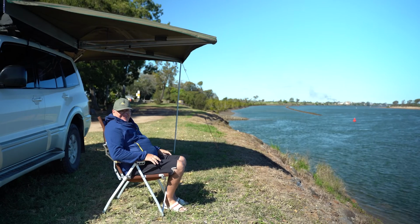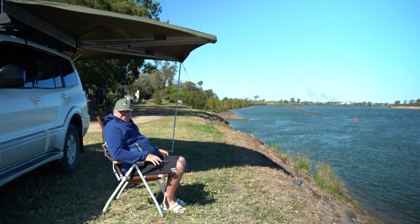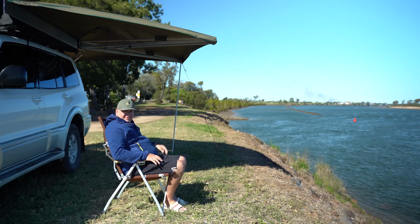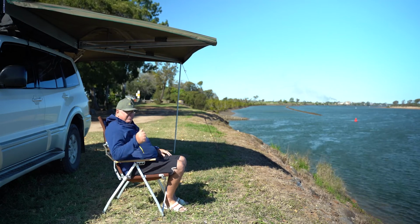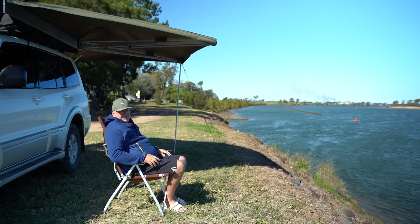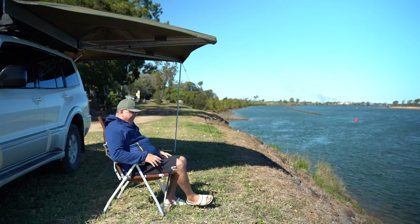Bit of a change of scenery today. Banks of the Burnett River near Bundaberg. If you see the city of Bundaberg just off there to the left, that's where the Bundaberg rum is made. Good place to pick up some rum that you cannot purchase anywhere else.